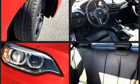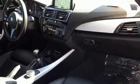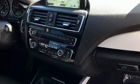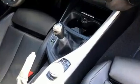Smooth gear shifts are achieved thanks to the 3-liter six-cylinder engine. And for added security, dynamic stability control supplements the drivetrain. Turbocharger technology provides forced air induction, enhancing performance while preserving fuel economy.